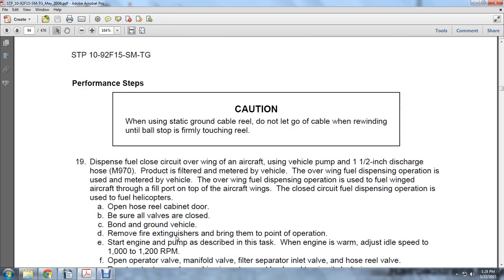When using the static ground cable reel, do not let go of the cable when rewinding until the ball has stopped touching the reel. Dispensing the full closed circuit over the wing of the aircraft, using the vehicle to pump through the 1.5-inch discharge hose of the M970.